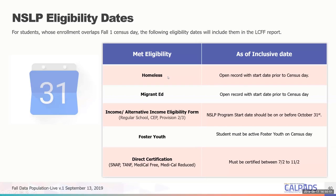So first, the student should be enrolled and actively enrolled on census day. Their homeless and migrant ed record should have a start date before the current census day, and it should be open. For foster youth, the student should be matched as foster youth on census day or prior to census day. And then for the direct certification, the student must be directly certified between the months of July up to November. So between any direct certification matching between July 2nd and November 2nd will be included on the report.